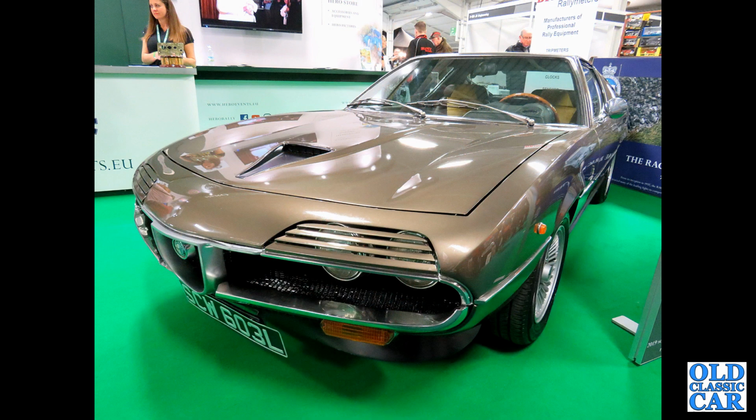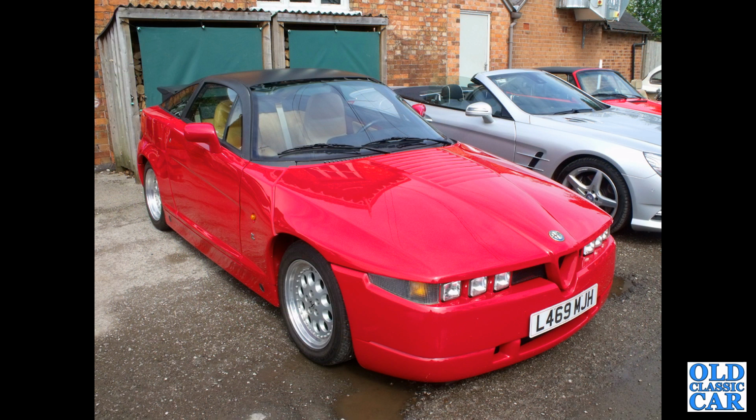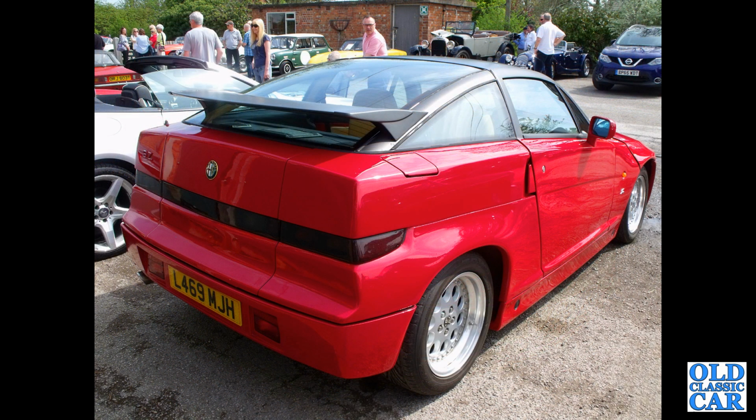Another Alfa Montreal, different colour this time. Another SZ, this is an L-Reg car, L469MJH. Very distinctive styling, I'm not entirely sure if I'm entirely sold on it. There's a rear view of the same car, very much of its era.